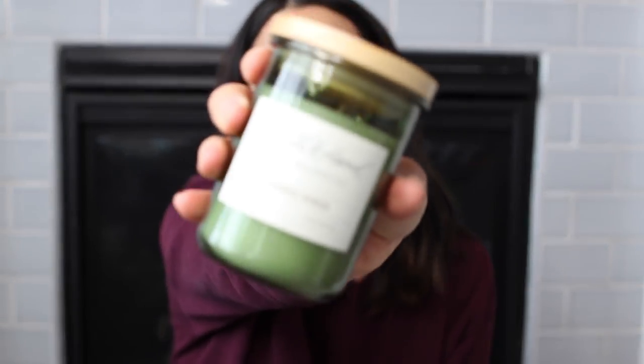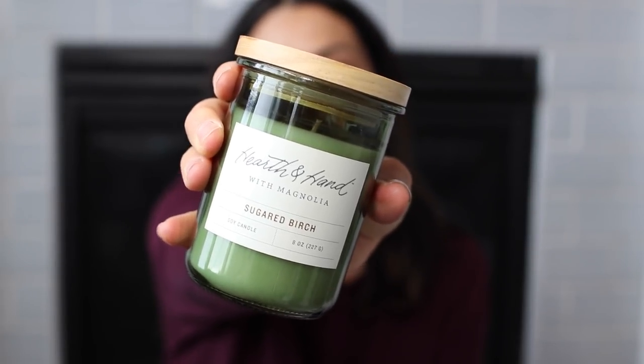So I got a few of these because I wanted to give away some to my friends for gifts. And then the other scent that I really liked was this one. This one is sugared birch, and it also kind of has that pine scent. It doesn't really smell like sweet though with the sugared on it. They're both very, very fresh, and if you like that Christmassy scent, these are great. And these are $12.99 a piece. So definitely more expensive of a candle.